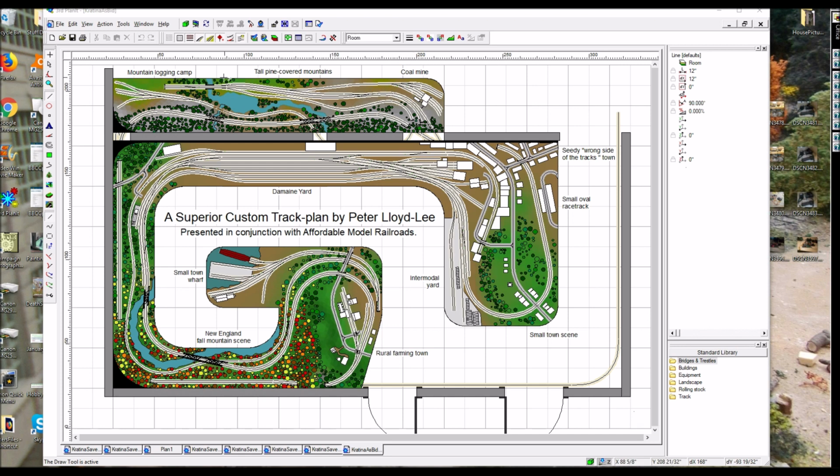Off the front loop I have a passing siding and I've tied in the coal mine to the middle of that siding with a short branch line. It can be on a falling gradient to about -1/2 inch, giving us just enough grade separation here to be interesting. And this track also serves as a lead, so the mine can be switched without interfering with mainline trains.